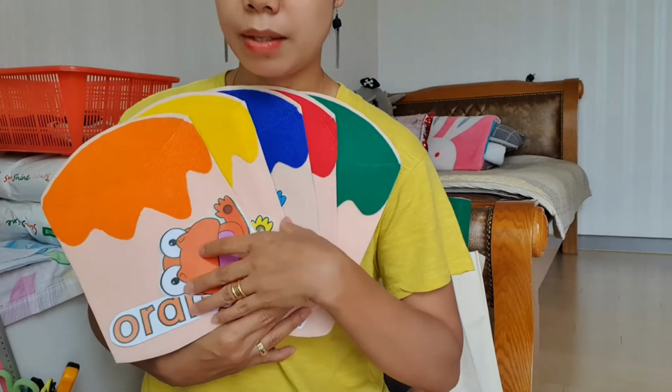Ayan, so, isa po ito sa, gagamitin ko po ito ng mga 2 beses. So, pag-isipan pa po natin kung ano pa po yung kailangan na ikaklase about colors. So, mahirap po talaga siya.